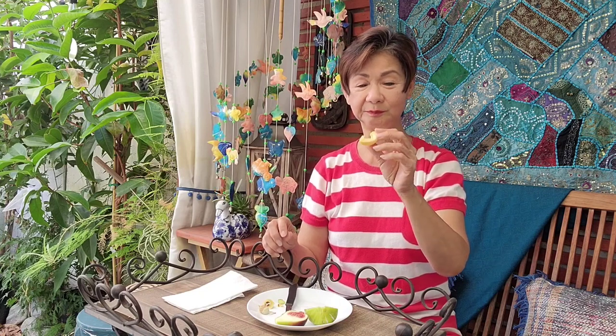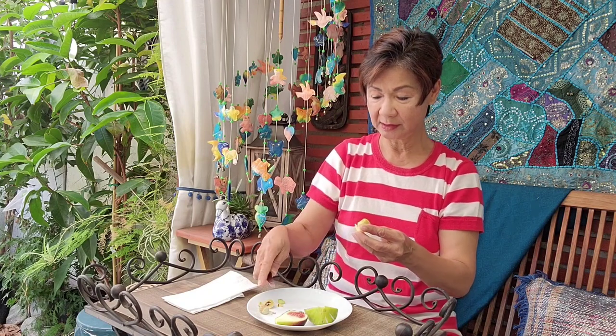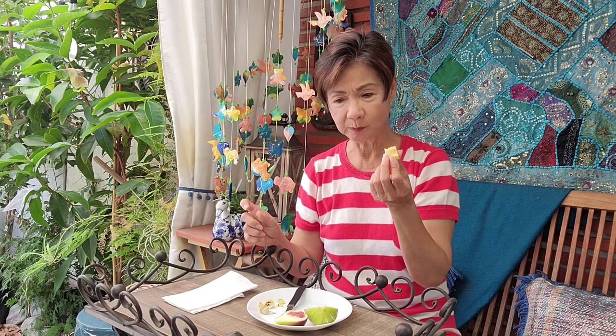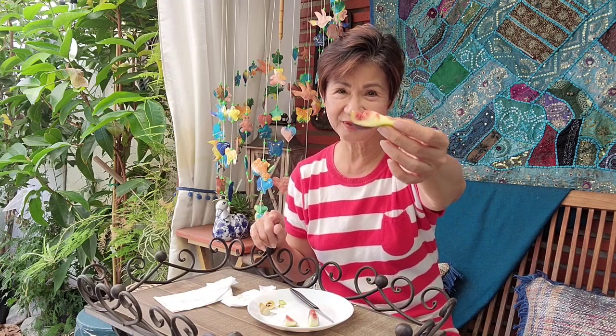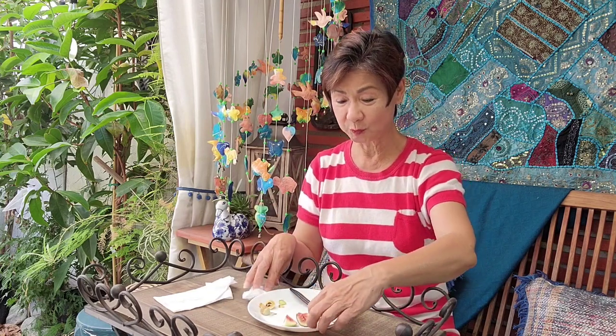It's delicious. But I cannot say it would be my favorite fruit. Between this and the Macopa, I would still prefer the Macopa Madeira. So for you fig lovers out there, this is for you. It's good.